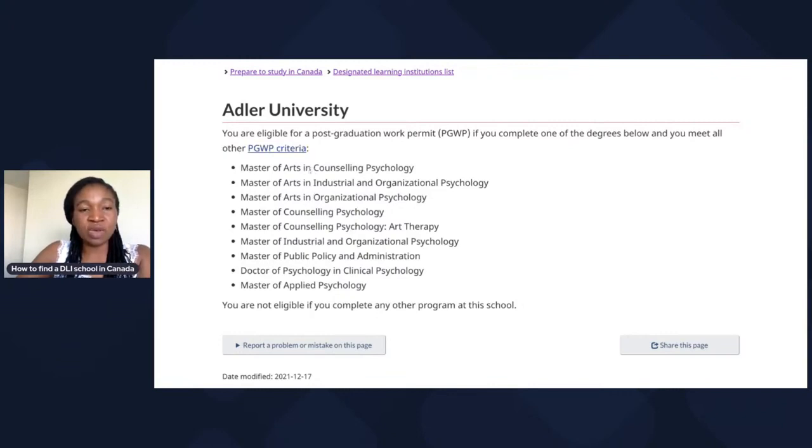If you read Master of Arts in Counseling Psychology, you are eligible to apply. So apart from the list of courses outlined here, any other course that you read in Adler University, you will not be eligible for a postgraduate work permit after your studies. And this is very important and you need to take very note of it.